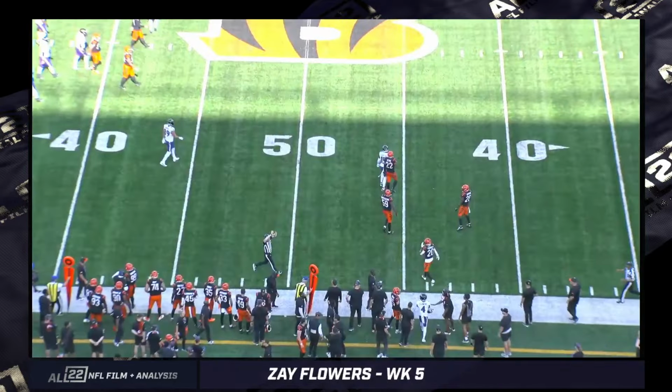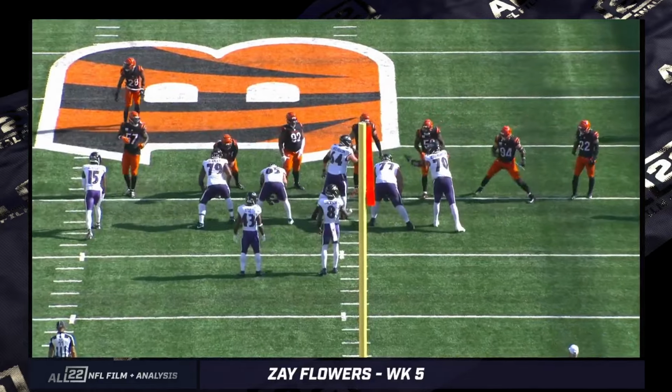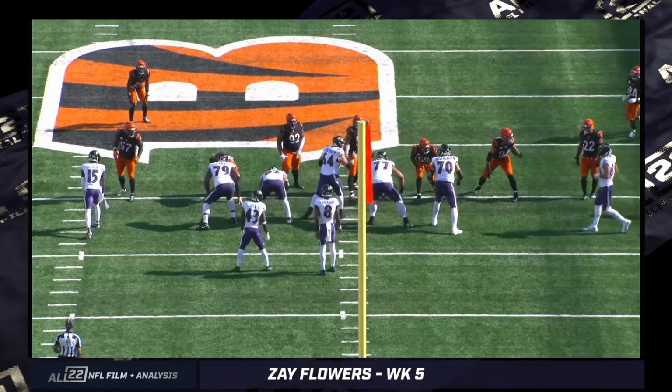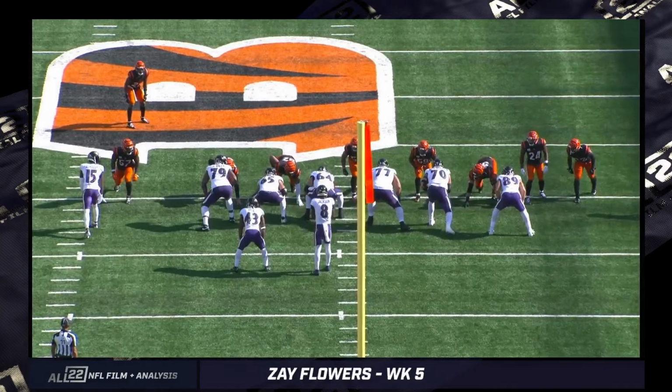Beautiful throw by Lamar. He's hit Zay on that route, that deeper out at 14-16, probably 6 or 8 times in the last year plus. Zay is great at it. The timing between those two guys is perfect.